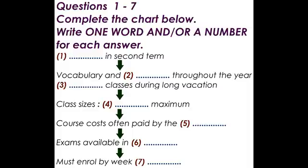Hi, I've come to ask about the English courses you run for international students. Oh, right. I assume you're a student at the university. Yes, I've just started. Okay. Well, we've got a range of courses. It depends what you think you need and how much.